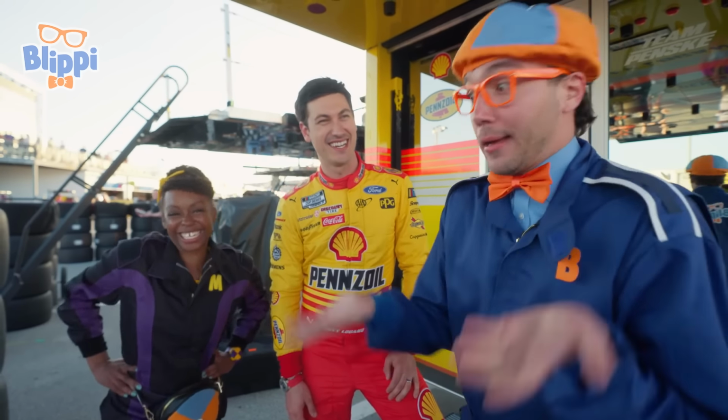Go, Blippi, go! Oh, this is kind of bumpy. Look at how fast I'm going. Watch out, here comes Blippi! Woo! Yeah! Woohoo! Great job, Blippi! Whoa! That was so much fun, Meekah! Yay! But now that I finished driving, it's your turn!